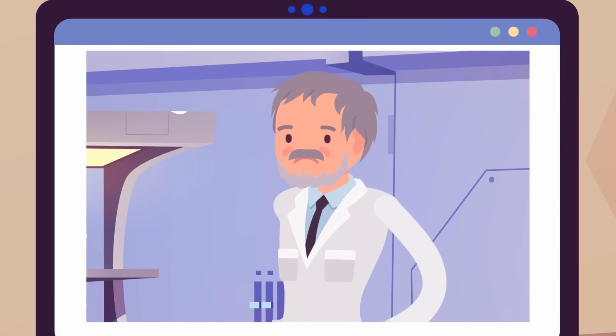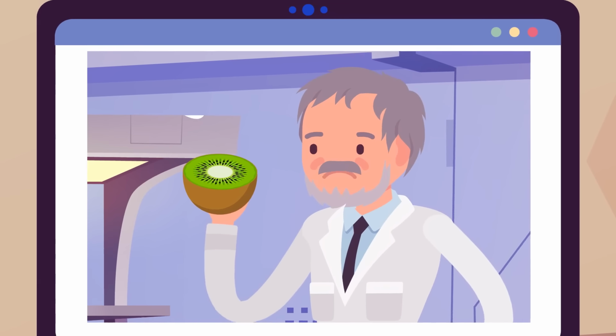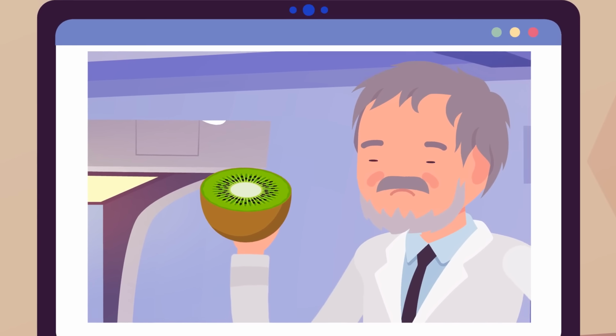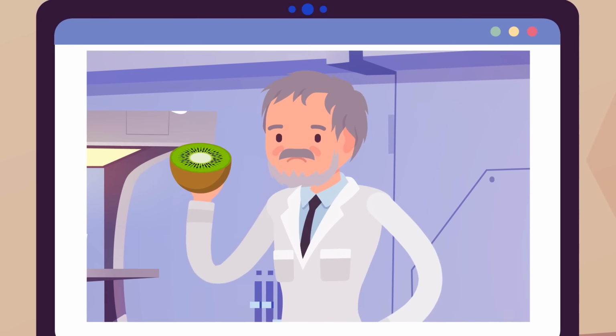Tonight, someone from my team stole all the seeds from the local Martian kiwi. It took me a year to obtain them. I'd like to find the one who did it as soon as possible. Otherwise, it'll take years to find new seeds.